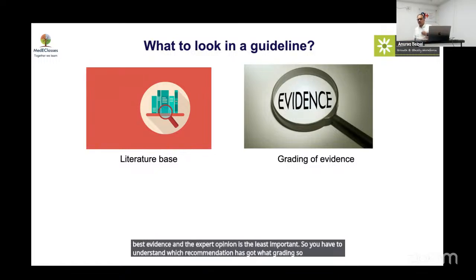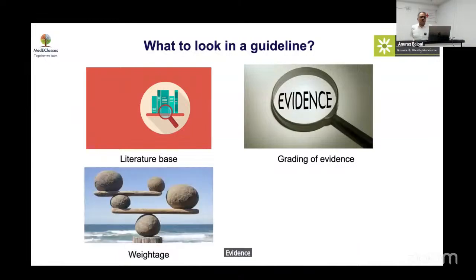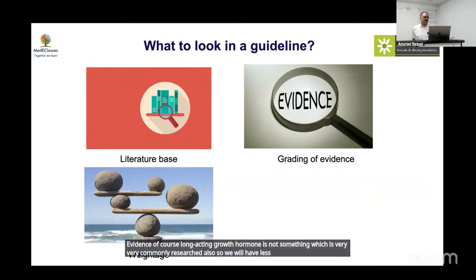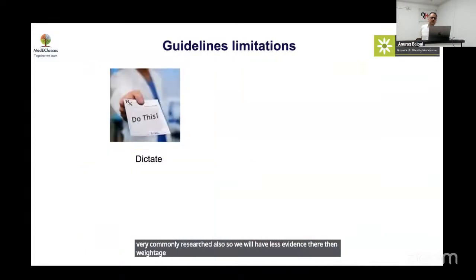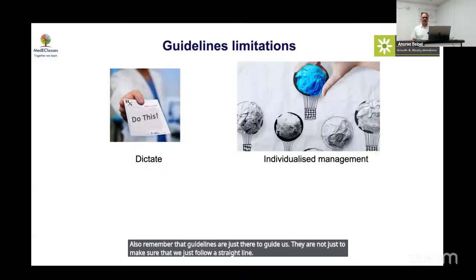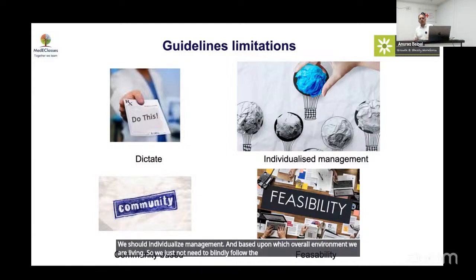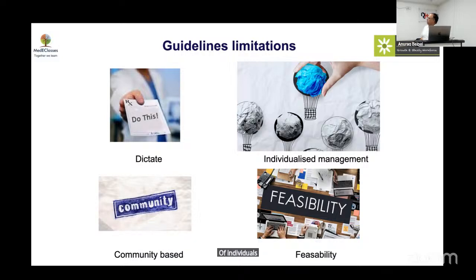So I think you can emphasize that aspect as well, as to what grading was given to that particular evidence. Of course, long-acting growth hormone is not something very commonly researched, so we will have less evidence there. Then weightage is to be given to whether there is any bias in that regard. Also remember that guidelines are just there to guide us. They are not there to make us follow a straight line, so we do not use them in a dictatorial fashion. We should individualize management based on the overall environment we are living in. We should not blindly follow guidelines which are applicable for one group of individuals, which may not be feasible for our scenarios.